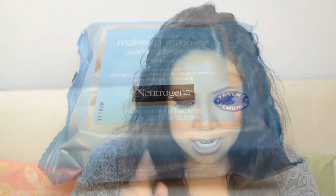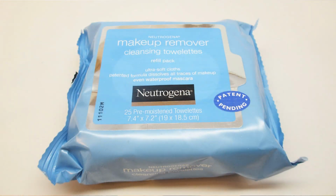This one is the makeup remover cleansing towelette from Neutrogena. Now, this is probably my fourth or fifth pack in the last year. I really like these. I use them on myself and my clients, and they take makeup off really well. I always like to have an extra pack handy so I don't run out and think, oh, I need makeup remover wipes. I should have gotten baby wipes while I was there too, to do swatches and clean my hands, but I forgot. Okay, so let's jump into the makeup.